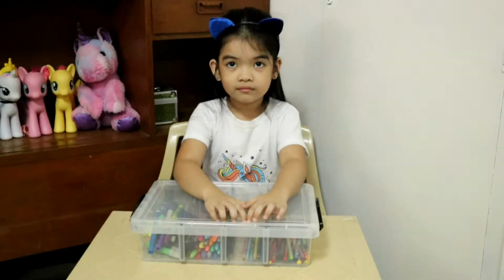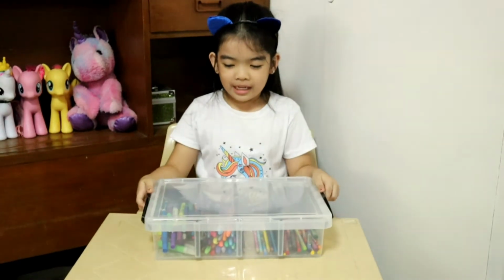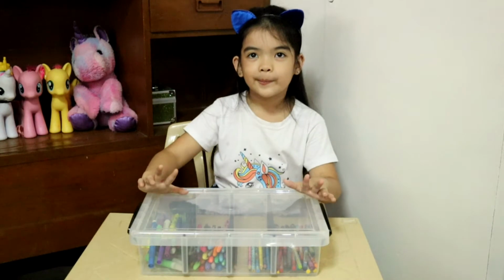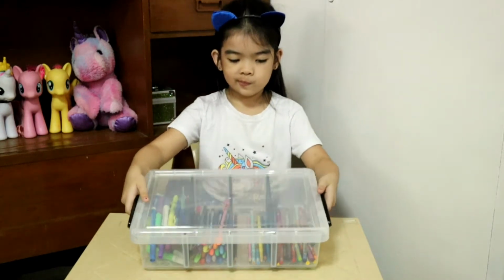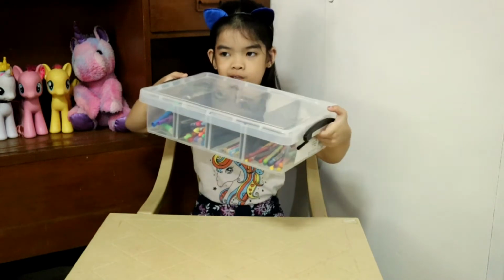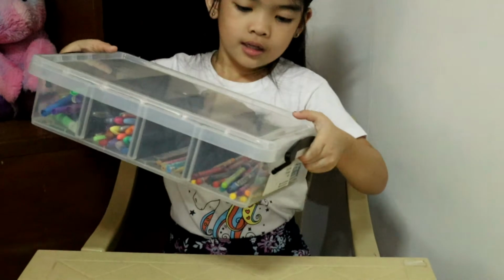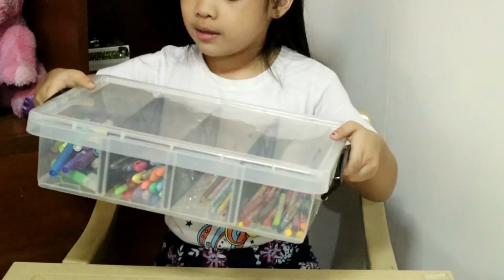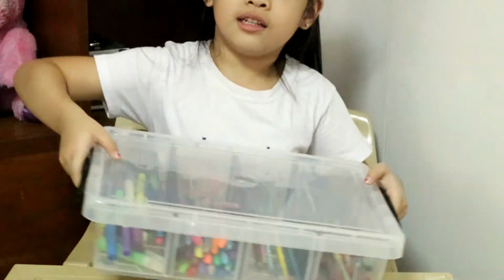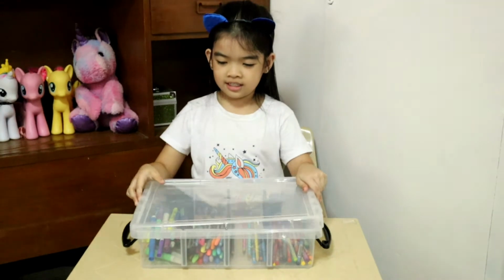Okay, first thing you're gonna show? So mommy did this for me, and this is called the organizer. Show them. I find that really very nice. It has dividers inside to put her crayons, pencils, pens and markers. We need another one for your painting stuff. And this is what it looks like inside.